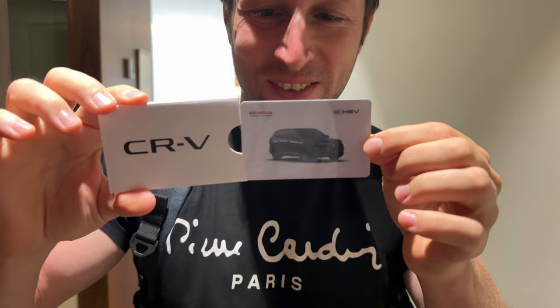We just checked into the hotel. It's a 5-star hotel. Look at this. Do you recognize that? This is the brand new Honda CR-V. And the organization from the guys from Honda Europe is just phenomenal.